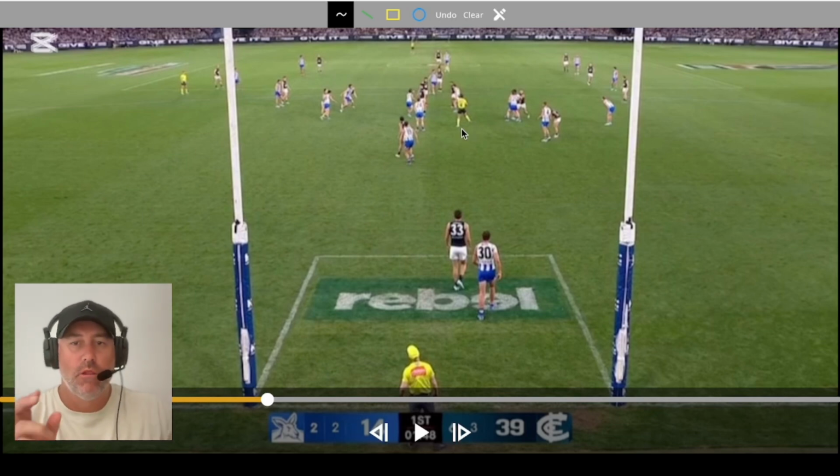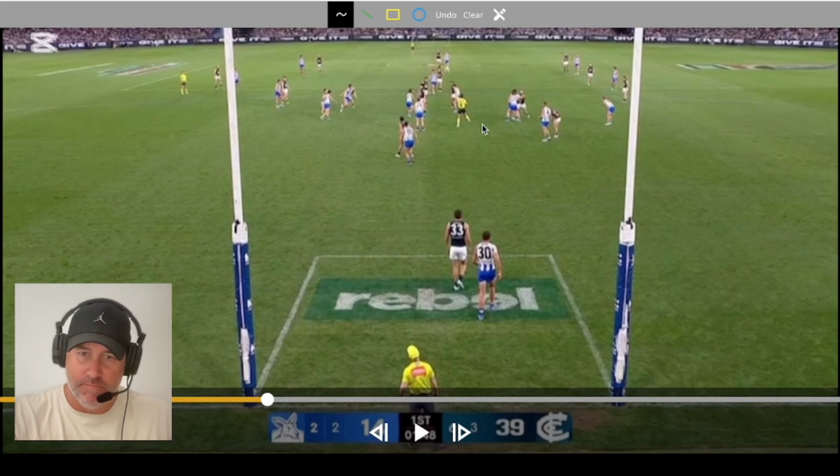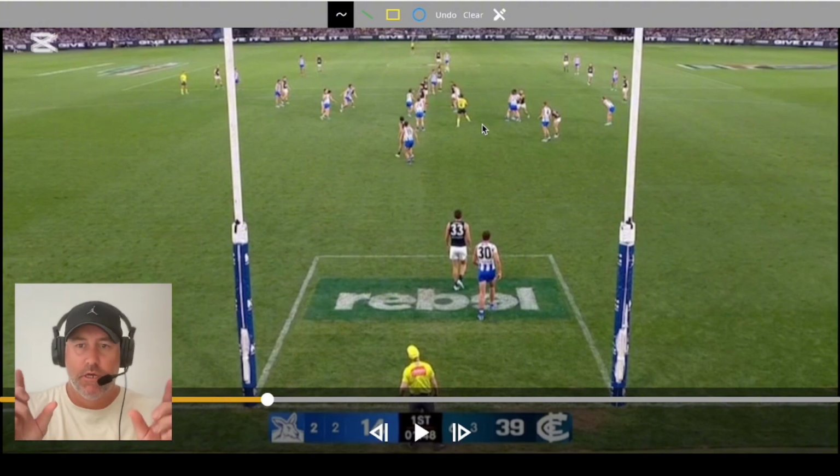Now, I know we're focusing on centre bounces, but I really want to highlight this goal that happened in the first quarter. It's a brilliant tap, and it's creating exactly what I was saying in that previous centre bounce, creating momentum going towards your goals. So everyone's eyes are facing your goals. It's such an underrated momentum for your team. So it gives you the ability to go forward and really attack.